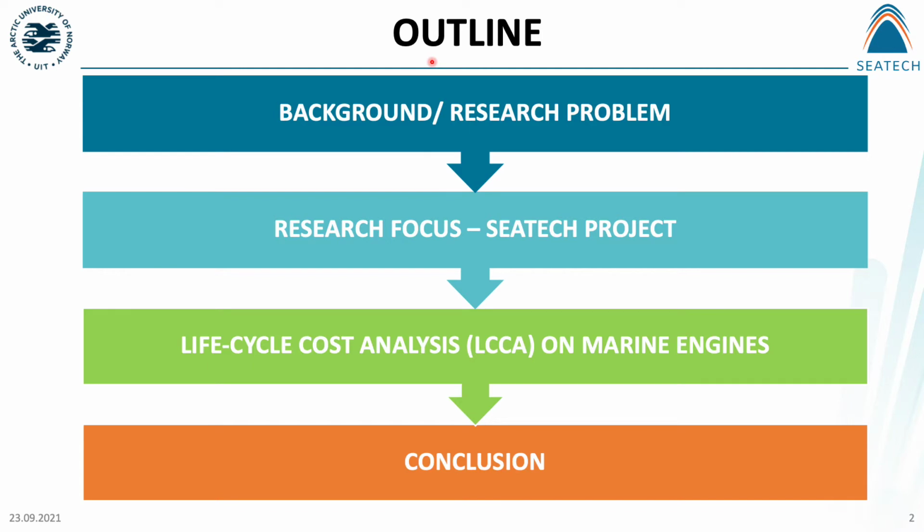This is the scientific content I'm planning to cover. I'm going to start off with the background research problem, and then I will bring to your attention the research focus, where I'm giving you an overview of the SEATECH project. After that, I will focus on the main core of this study, which is the life cycle cost analysis, LCCA, on marine engines. And finally, I will wrap up with the conclusion.